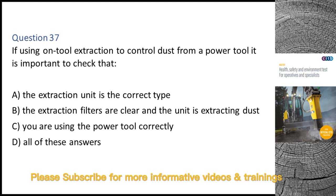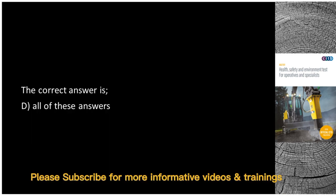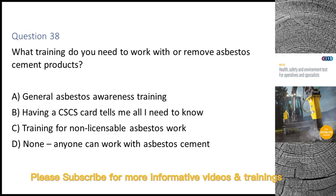C. You are using the power tool correctly. D. All of these answers. The correct answer is D. All of these answers.